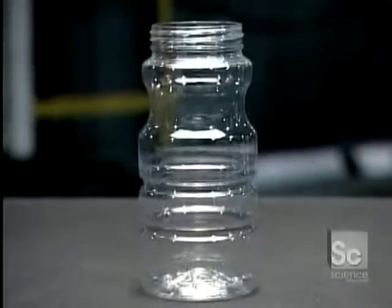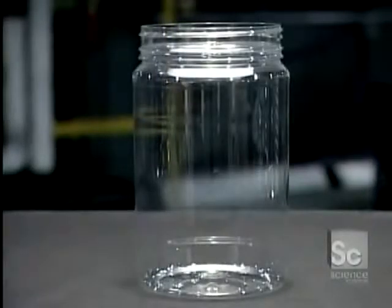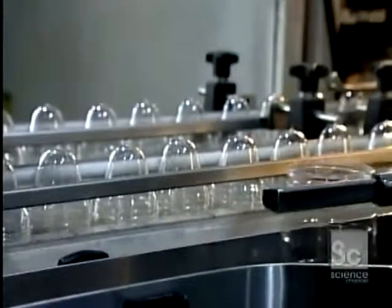From the oven, the preforms go into another reheat stretch blow molder that transforms them into peanut jars. It's the same process for this peanut butter jar. After molding, the machine instantly cools the plastic, locking in the shape.